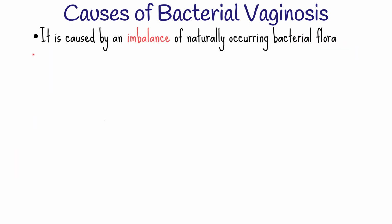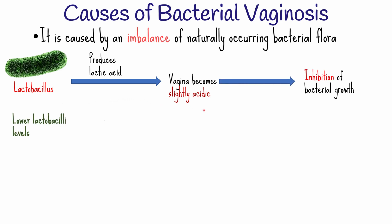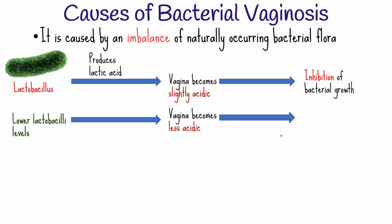Bacterial vaginosis is caused by an imbalance of naturally occurring bacterial flora, which are the bacteria that normally live in a woman's vagina. One such bacteria that is normally found in the vagina is called lactobacilli. Because these bacteria produce lactic acid, the vagina becomes slightly acidic. This inhibits the growth of other bacteria. Lower lactobacilli levels in the vagina causes the vaginal pH to rise, making it less acidic. This less acidic environment provides favorable conditions for other harmful bacteria to grow and thrive.